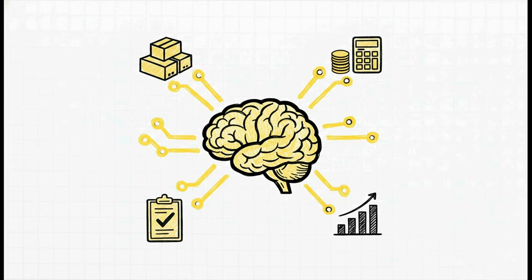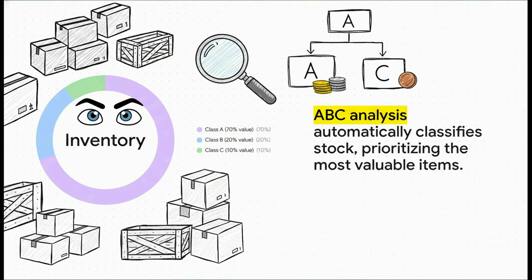We're talking warehouse stock levels, employee payroll, project management, financial accounting. It's all part of the same digital brain, all sharing the same data and all working together seamlessly. Take inventory, for instance. It's not just about counting how many boxes you have. The system uses something called ABC analysis to automatically sort your stock. Think of it this way. Class A items are your most valuable.